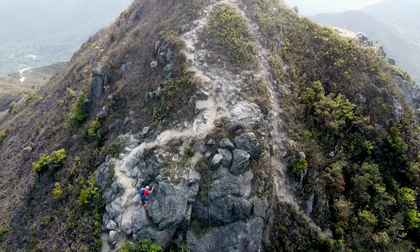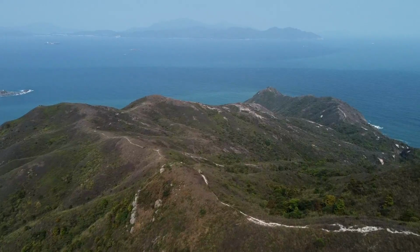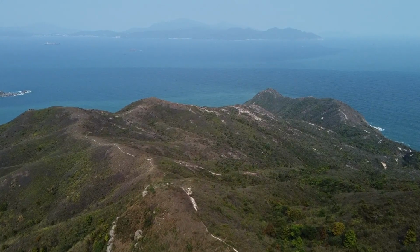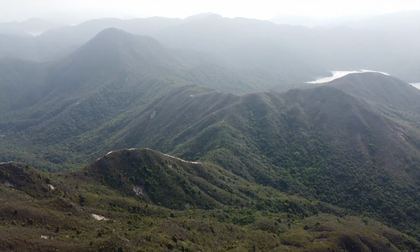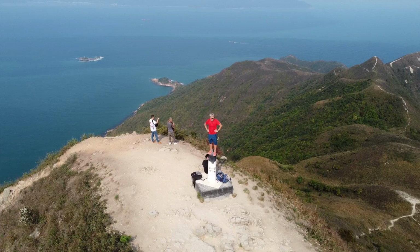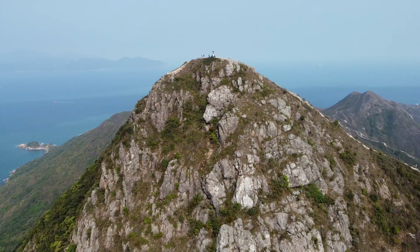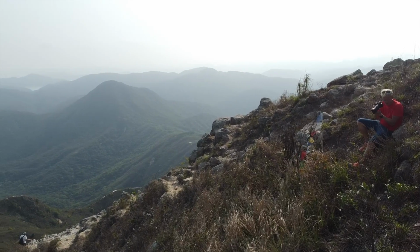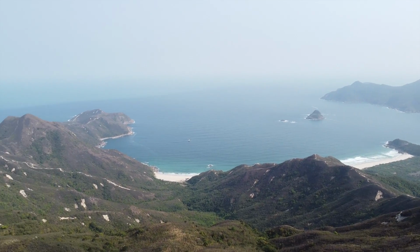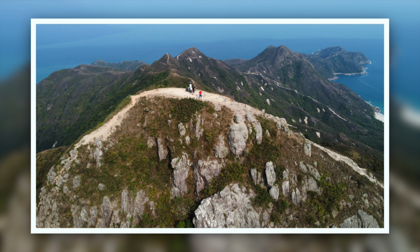The 500 metre ascent up Sharp Peak is not easy, but the Mai Fan Teng ridge makes it a little gentler than going straight up. Allow a little time to take in the breathtaking view from the top, bearing in mind there are still several hours ahead to make it off the trail.